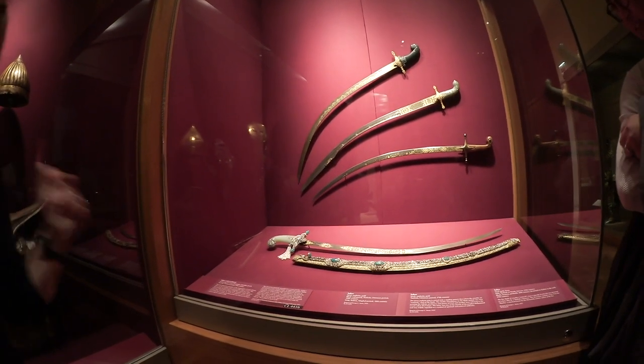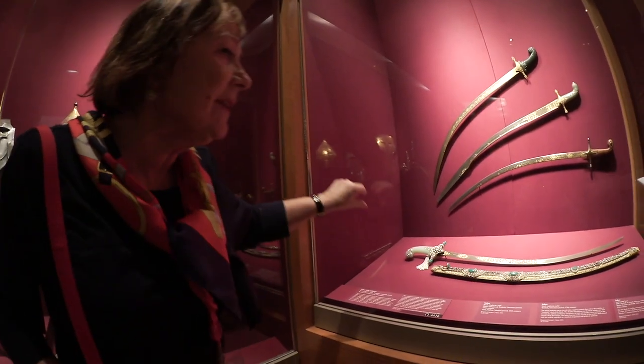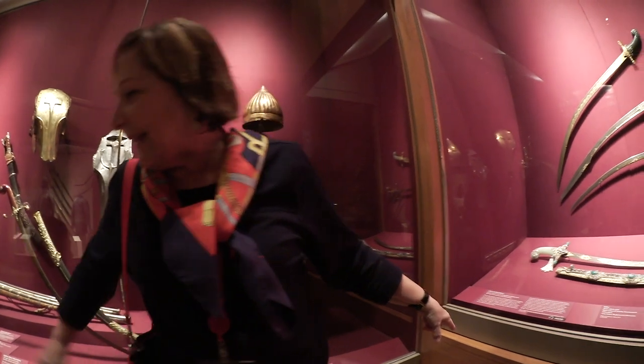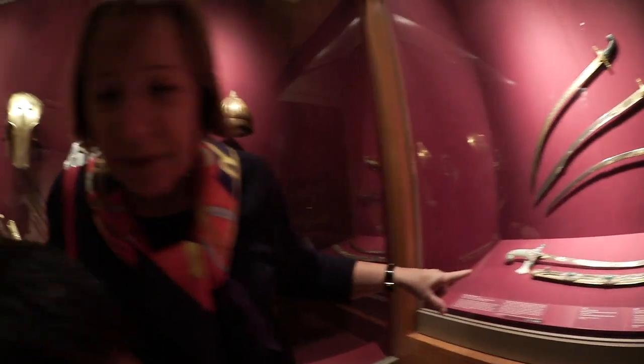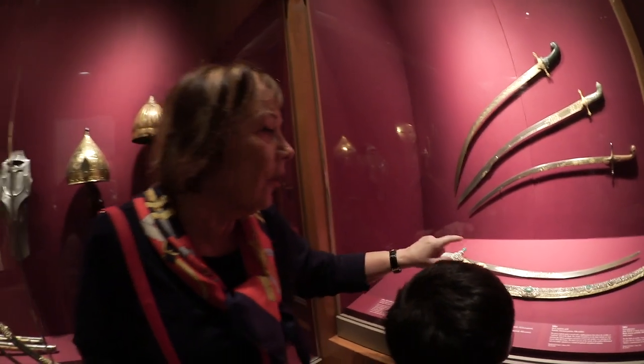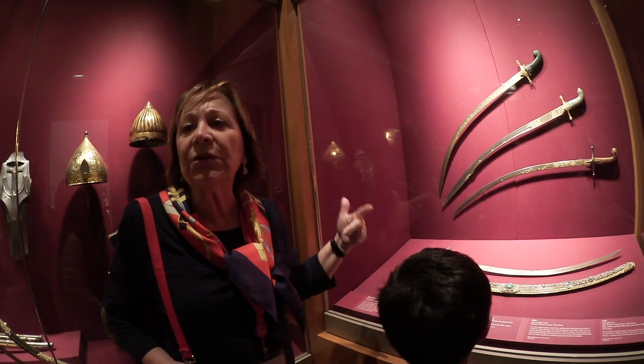Wow. This is the Indian sword. I see you're putting on your glasses for that. It's a saber. Saber means it has a curved blade. You can come in the front, and I'll show you something that many people didn't know for many years. I'll tell you what. It's made of steel, jade, emeralds, diamonds, pearls.